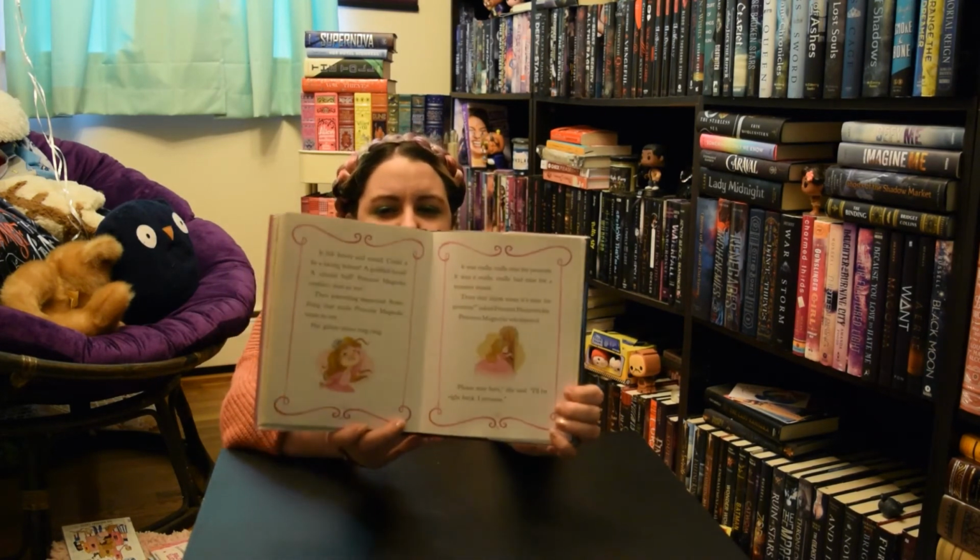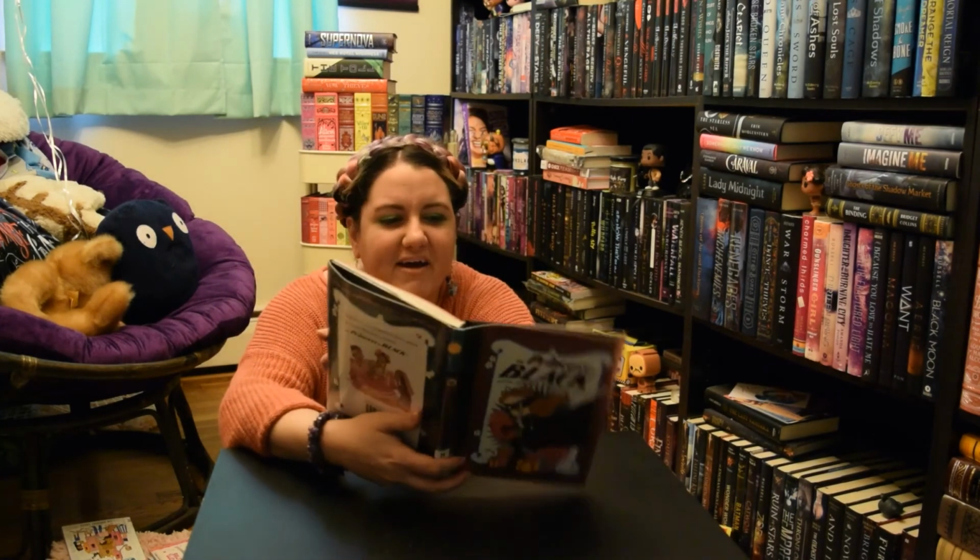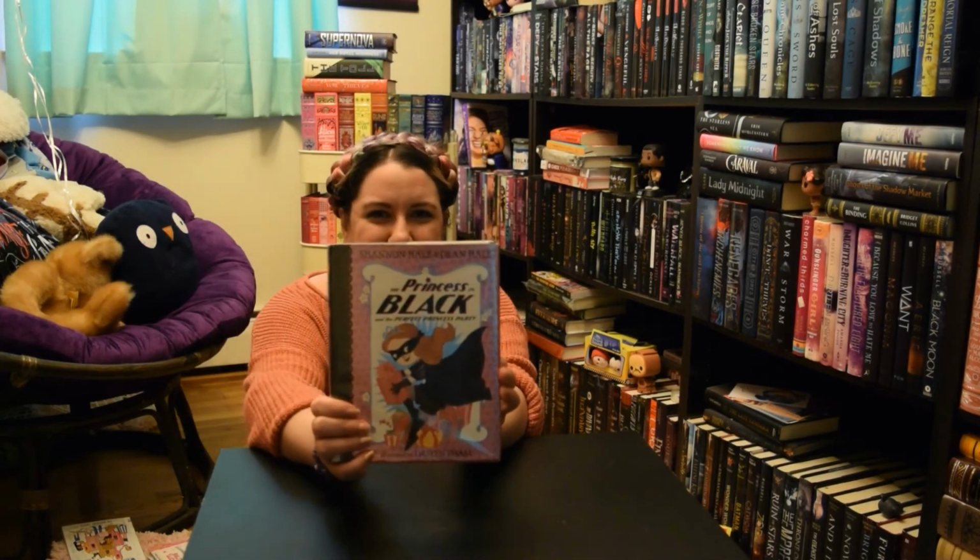This one is a super fun one because it has all my favorite things: adventure, secret identities, and saving the day, and also it's pretty funny. So that's the Princess in Black.